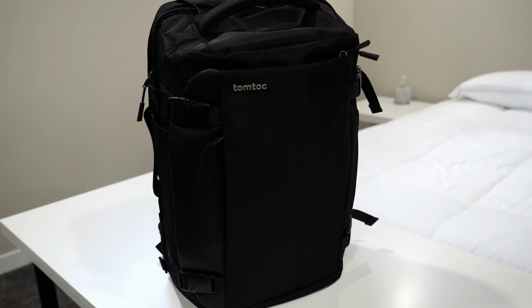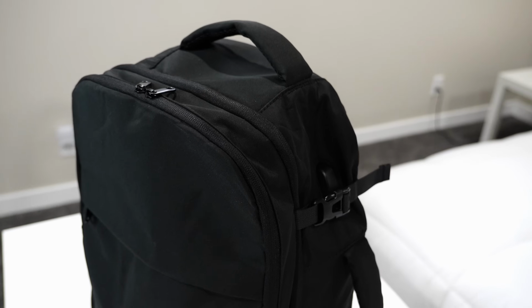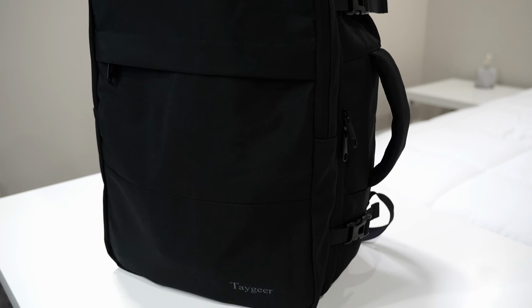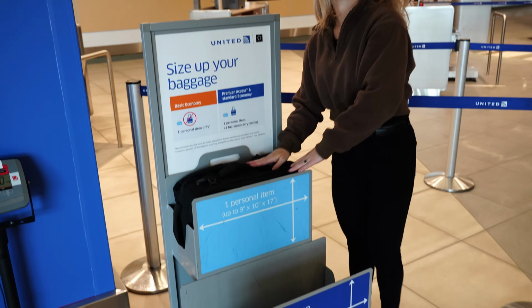How to pack personal item only for men. Okay, so in the last Talls video, I showed you how to pack for a week or more using only one standard size carry-on, both a 40-liter backpack and a hard-sided roller. Now in this video, I'm going to show you that it's possible to get everything you need for a week-long trip or more into only one personal item size bag that will fit under the seat in front of you. And here's proof that it fits in the smaller portion of that baggage sizer at the airport.